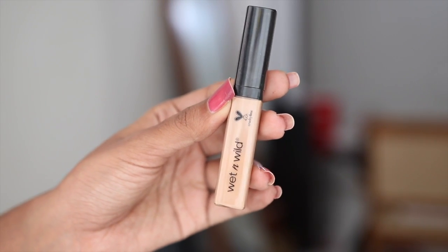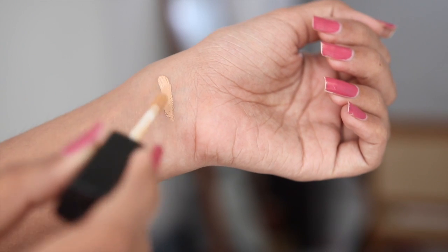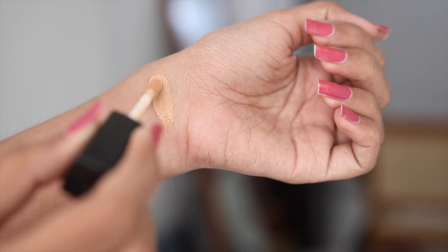So this makes it very easy to apply on your under eyes, or if you would want to do spot concealing, like on acne or pimple marks or any other type of pigmentation. Again, this is a medium coverage concealer. So I think for the price point this works pretty well, and I wear the shade medium tawny. Again, it's very difficult to find a good concealer under rupees 500.